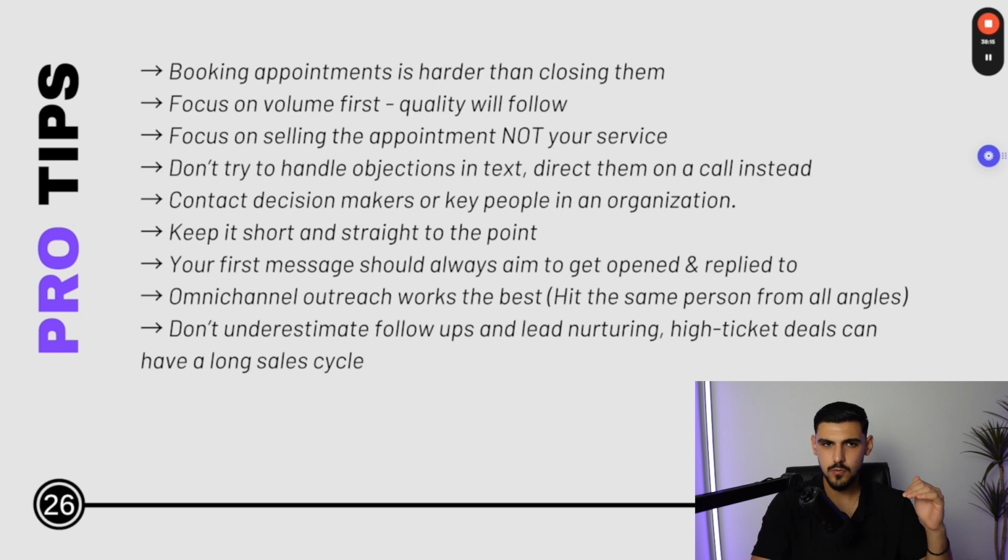Now, focus on volume first and quality will follow. I see many people start with their outreach and try to only message businesses that meet all the different criteria, and they're very detailed about it. They're only trying to focus on high quality leads. The way I'm doing it is I start with a lot of volume of outreach, thousands and thousands of DMs every single month. I try to book as many appointments as possible, even with people I know probably aren't going to close.